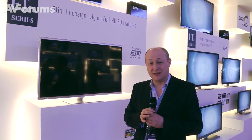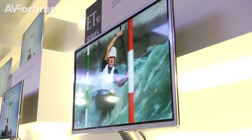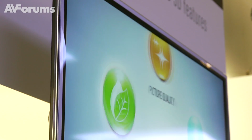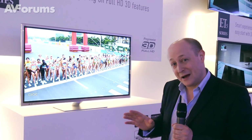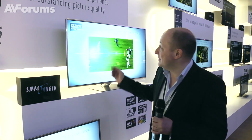And moving on to the first active shutter 3D TV in the LCD LED lineup, we have the ET50. Now, of course, the design looks quite similar to perhaps another manufacturer, but we have a full 200 Hz native panel with backlight scanning, making it 800 Hz. It also, of course, uses an IPS panel again with a much wider field of view. It is Wi-Fi enabled, and it also has Smart Viera, of course. So a slight step up from the previous model, but active shutter 3D and a very attractive design, although perhaps slightly derivative.